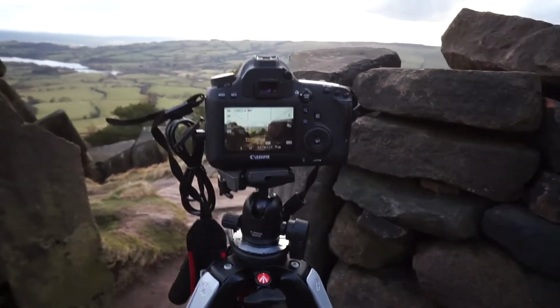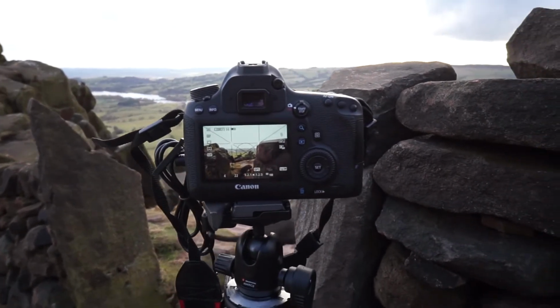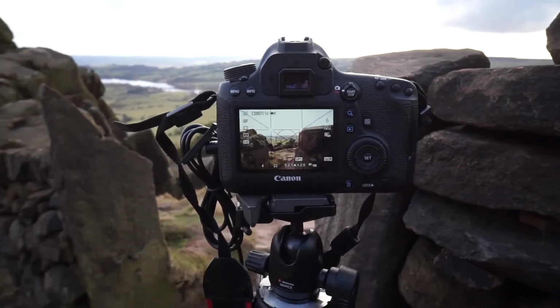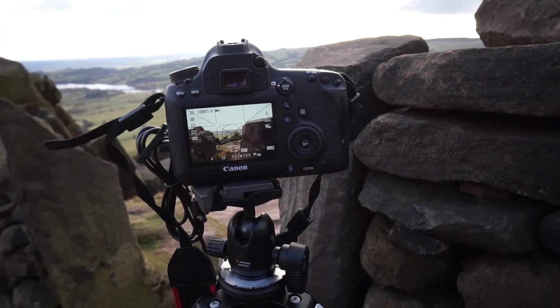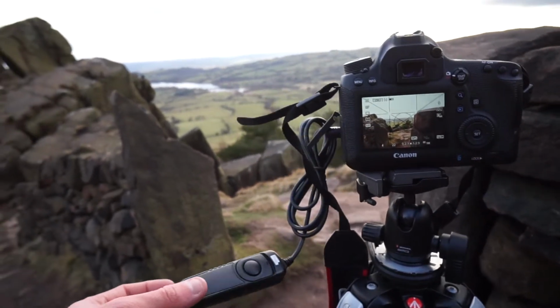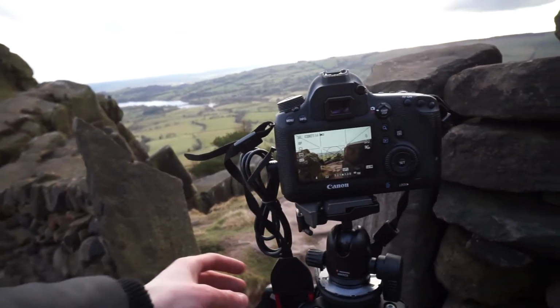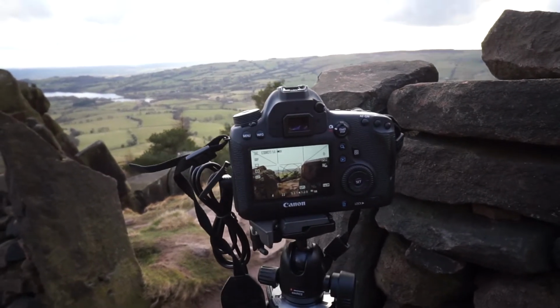The settings that I'm shooting on are a shutter of 4 seconds at f/22 and 100 ISO. Because I'm shooting that low on my shutter speed and I'm using a tripod, I need one of these. This is a shutter release button. So basically, you don't have to touch your camera. You can just click that and it'll take the photo for you. So pretty awesome. I absolutely love this photo.